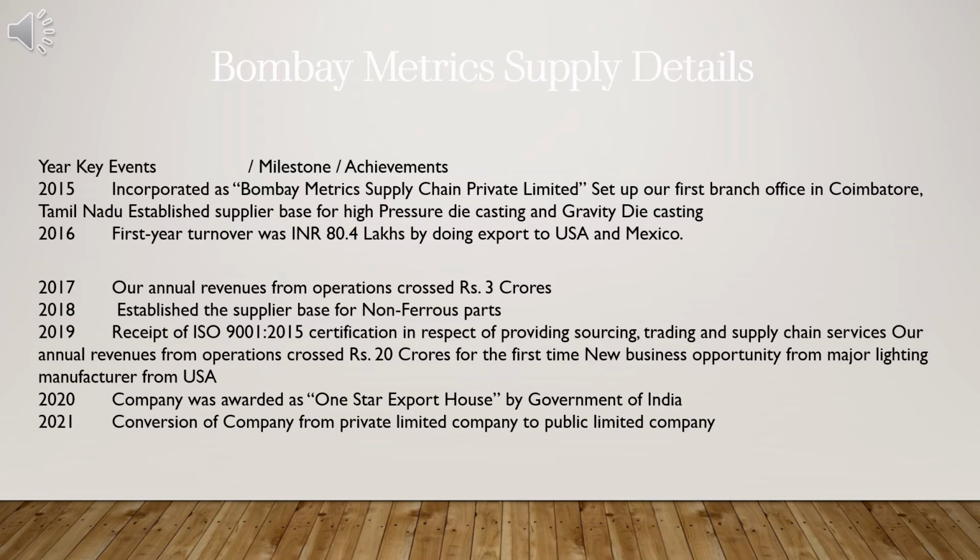This reduces the formation of turbulence and subsequently porosity and inclusion in the finished part. So this has been used for aluminum parts for the lighting and automotive industry again.